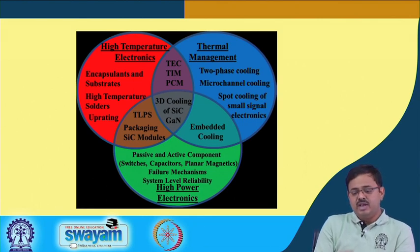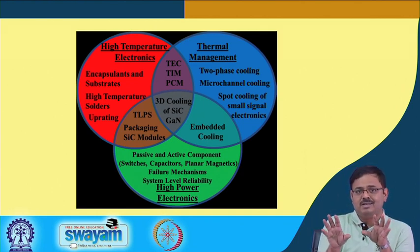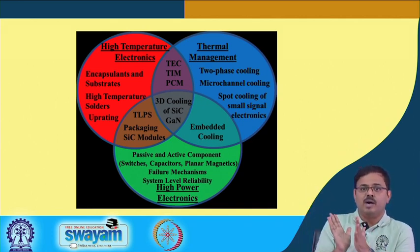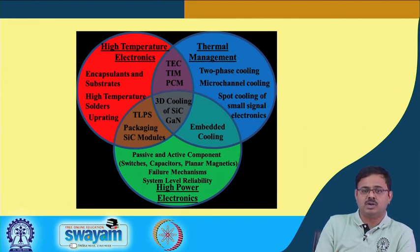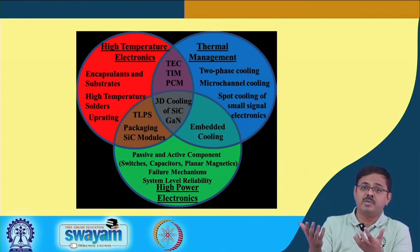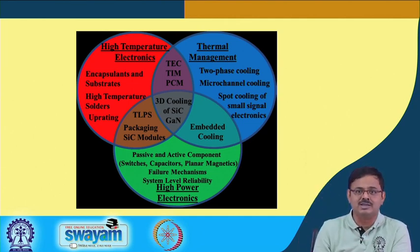If you look at these, the three pillars of research today are high temperature electronics, high power electronics, and thermal management. The cooling, the reduction of losses: the losses go up as temperatures go up. If you keep the temperature within limits, the losses will also come down, and the losses are the heat generation that must be dissipated. So all of these are interrelated. If you have losses and you do not cool effectively, the temperature goes up, the losses go up even further, and as a result the temperature goes up even further. That is thermal runaway.